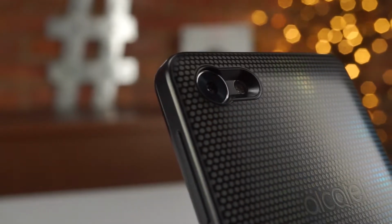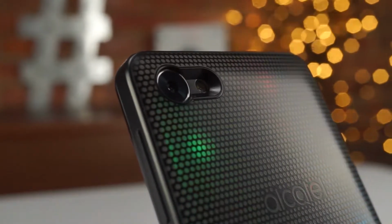So one redeeming factor is the camera, and after the slating I've just given this phone, it's really not as bad as you might expect. And the only problem with it is that it just is slow.